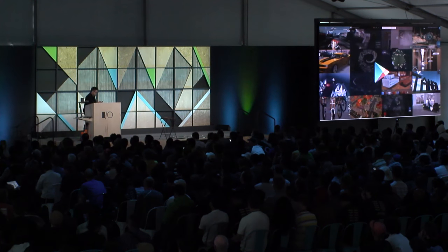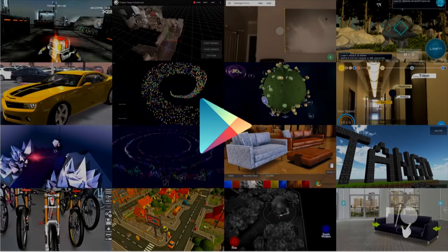So let's go back to the slides. So you just saw five or six demos of apps that are either already in the Play Store or in progress for launch later this year. And this is just a small selection of dozens of apps that are already in the Play Store. So I want to give you a quick little montage of some of the other apps that are in progress that I didn't have time to demo today. So you can play the video.